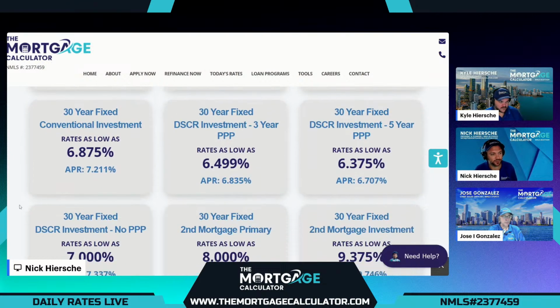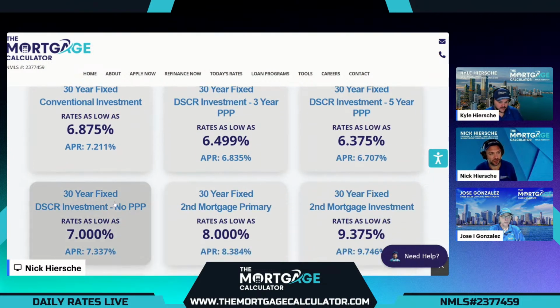Great option. And the final DSCR we do in our demo here is a no prepayment penalty option, as some states don't allow a prepayment penalty and some investors prefer not to have one. Great option here though, rates come in at 7%, final APR 7.337, almost identical to conventional. I'd say 100% of investors would use a DSCR when the prices are this similar and even when they're much higher.